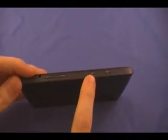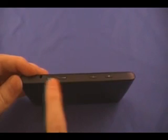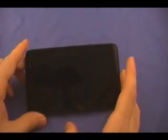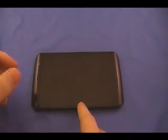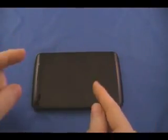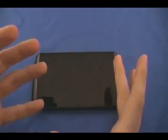We have a power button here, which also turns the screen on and off, a volume rocker, a 3.5mm headphone jack, and then we have our large capacitive display. Now the difference between this display and say a Nexus 1 and etc. is the sheer size. It's a 5-inch display with the same resolution as those other devices, just much more space.